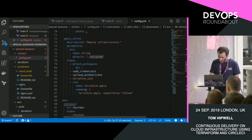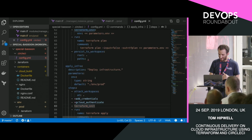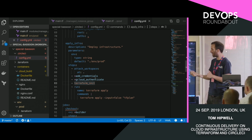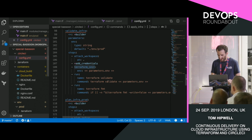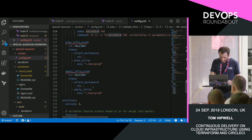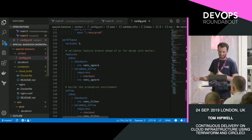I then have the apply steps. Apply takes the plan output generated by the previous step and then goes and applies it. The jobs are defined a little bit further down here. Again, here's the validate infra job composed of steps, and the steps are running validate and then format. Then the plan and apply jobs, and here's the workflow definition where the jobs get assembled together into a sequence of tasks or events.